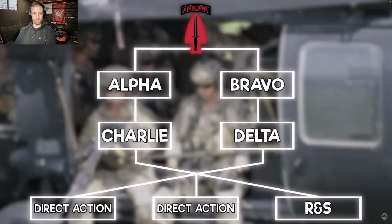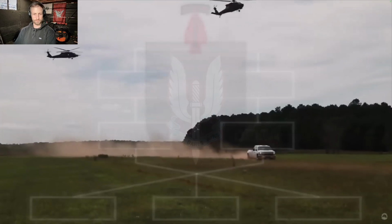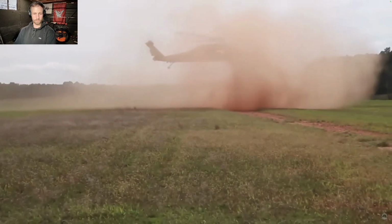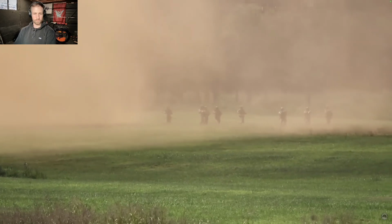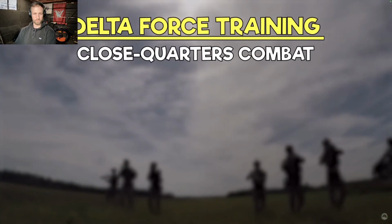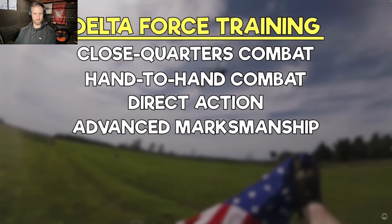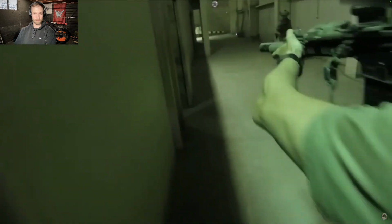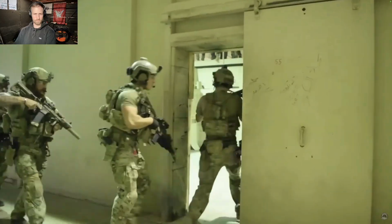Fun fact, Delta Force's structure is inspired by the British Special Air Service. Additionally, each Delta Force operator is trained in a wide variety of skills to ensure they will thrive in the environments they get thrown into. Some of these skills are close quarters combat, hand-to-hand combat, direct action, and advanced marksmanship, because being able to rapidly breach, clear, and search buildings and rooms is an essential tactical skill for this unit.